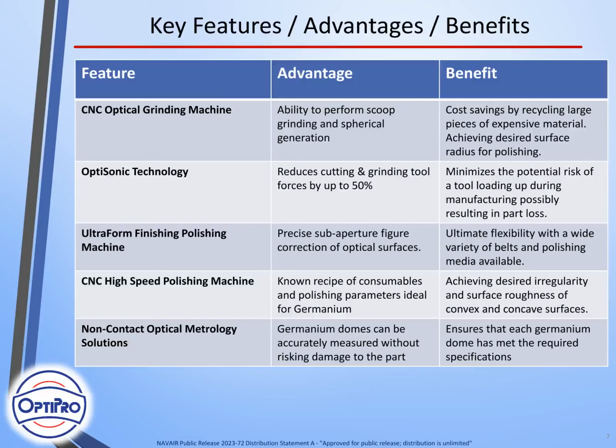Second, OptiSonic technology is utilized in conjunction with the CNC optical grinding machine to reduce cutting and grinding tool forces by up to 50%. Which is important because it reduces the risk of damaging a part during manufacturing and reduces subsurface damage. Third, the flexibility of the ultraform finishing machine allows for sub-aperture polishing of optical surfaces to precision level quality. Fourth, OptiPro CNC high-speed polishing machines can achieve desired irregularity and surface roughness of convex and concave surfaces by using the right polishing slurry and polyurethane pad on the spherical tool.